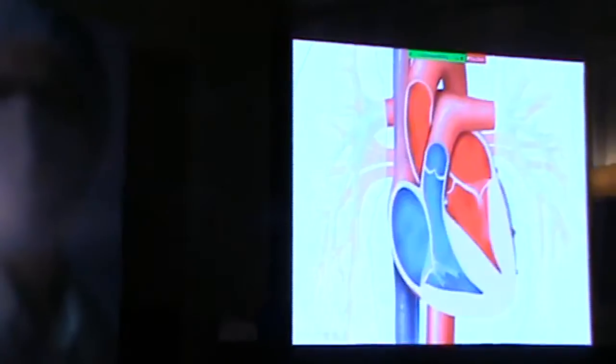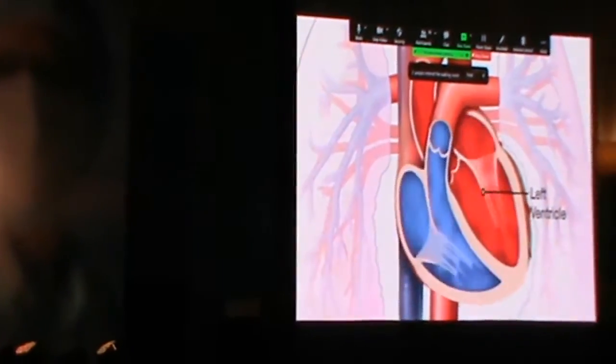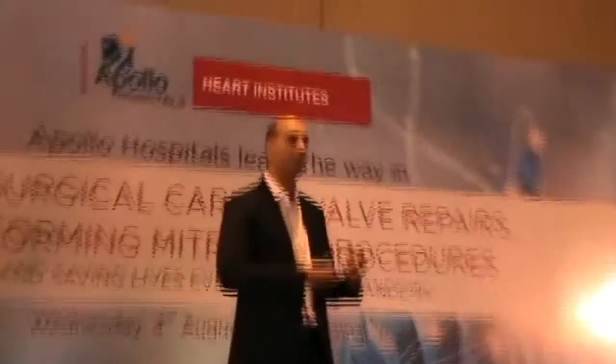Now what happens when blood goes backward in the heart? 2 things. Since not enough blood is going forward, the patients get very tired. They can hardly walk. The remaining organs of the body, like the brain, the liver, the kidney, don't get enough blood, producing extreme fatigue. Now simultaneously, a large volume of this blood is going backward.